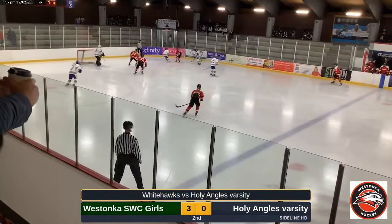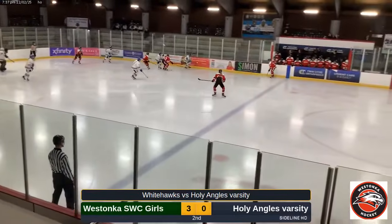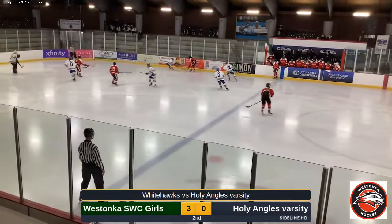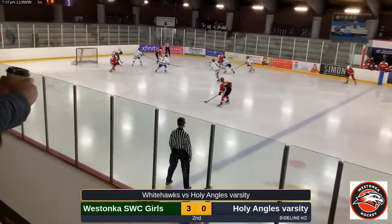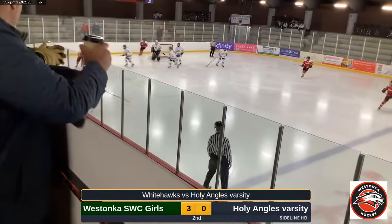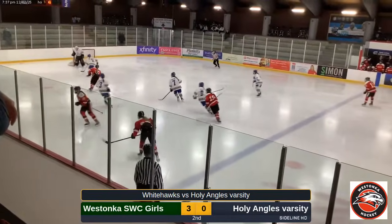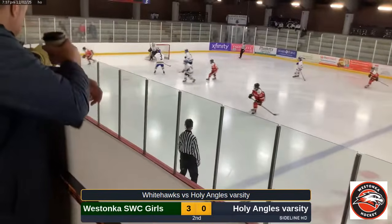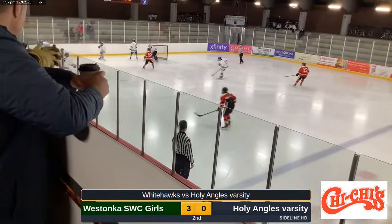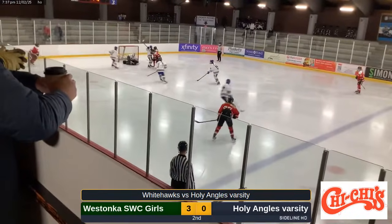Holy Angels coming out with some fire here, trying to get a goal. Callahan works through the crease there. She'll backhand out in front. Harmer on the backside, good shot. Harmer is planted there behind the net. Snuck out, got a nice one-timer attempt. Owen holds the blue line, fires one in. Shot. Save.